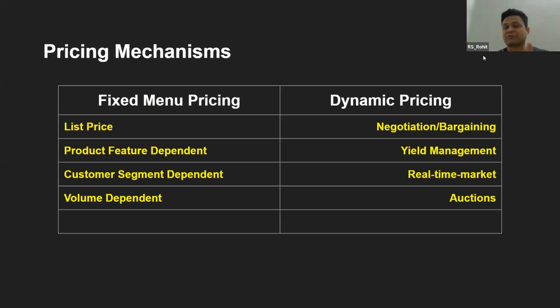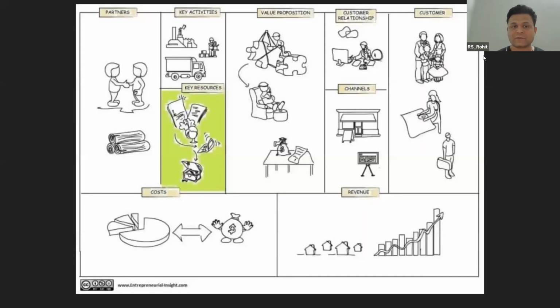And there are different ways you market your products and services. You could either go fixed menu pricing, or you could go for dynamic pricing. In fixed, you have list pricing, product feature development, customer segment, volume, and in dynamic, you have negotiations, yield management, real-time market pricing, or auctions.